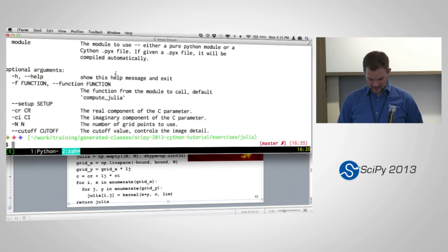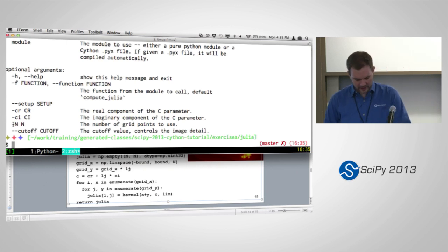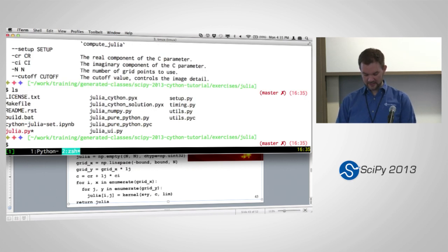If you do timing.py -h, it gives you a lot of information about the different arguments you can give. You can control these different variables. If you want to bump up the resolution, you can give a -n argument if you like. Okay. All right, so that's the basic timing stuff. What I want to show you is even more fun. You can say python julia_ui.py and give it the julia_purepython.